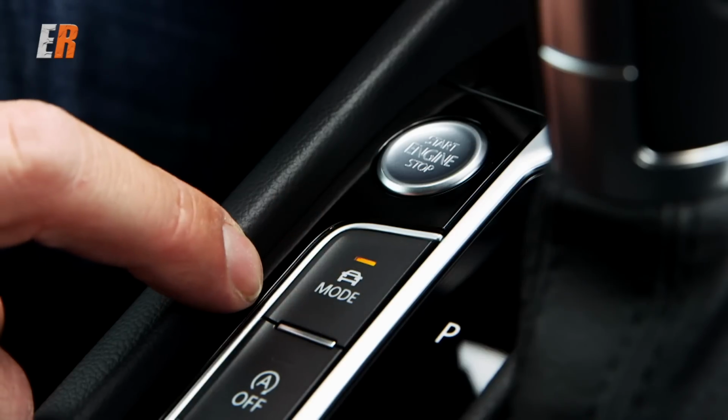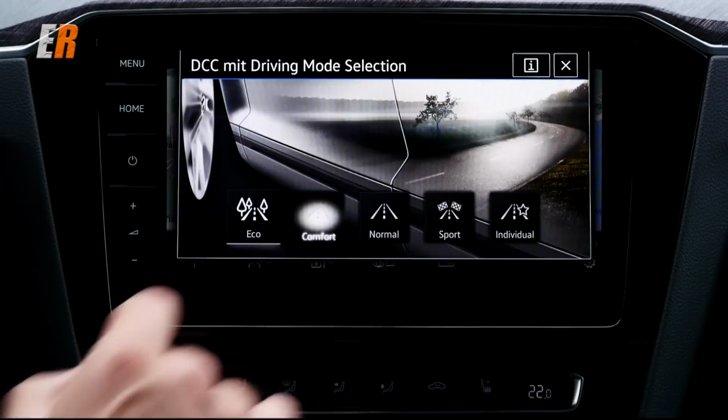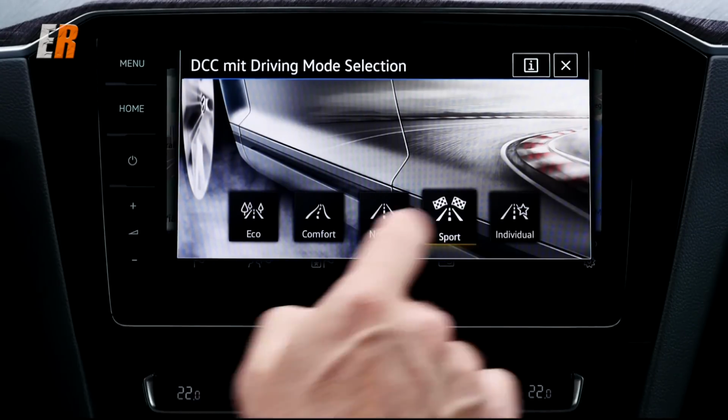You're right about the Golf R feeling to it. Yeah, it does have that. And it sounds like it too. Also, this is equipped with the dynamic chassis control. Yeah, so you have the different modes here. We're in Sport right now. And for a car of this size, it feels and drives quite a bit smaller. Oh yeah, because this is a pretty big car.